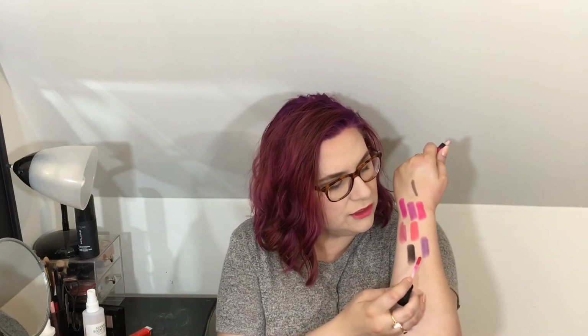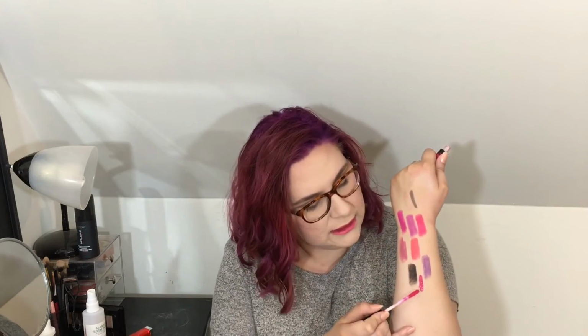And then this is a Wet n Wild Mega Last liquid lip color. Some of these have glitter in them, and this is one that does not have glitter. And these are super duper long lasting. I'm hoping you can see that color right there. I think I'm gonna move to swatching up here. I only have one other thing.